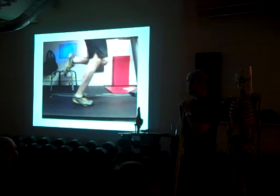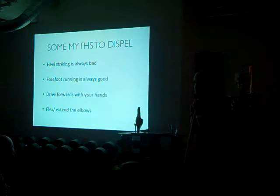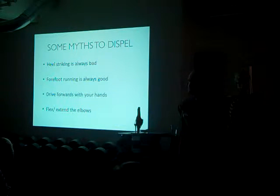Alright, so that's one more flaw, and I think that's it. Time's a little bit short, so I'm just going to dispel a few myths about running technique. Heel striking is always bad. I hear that quite a lot, heel striking is bad.